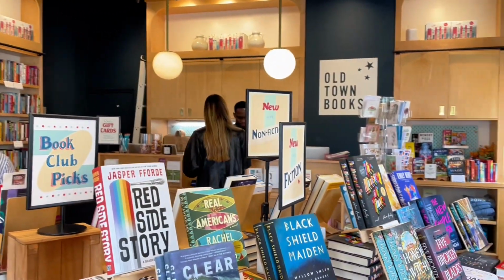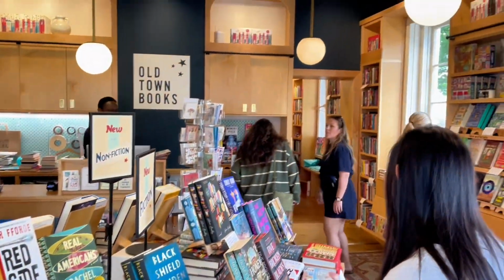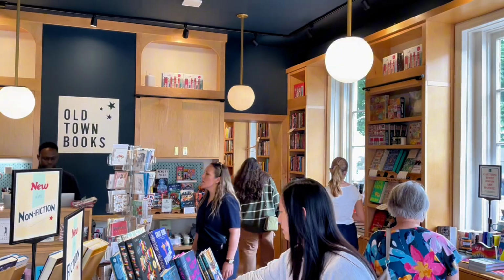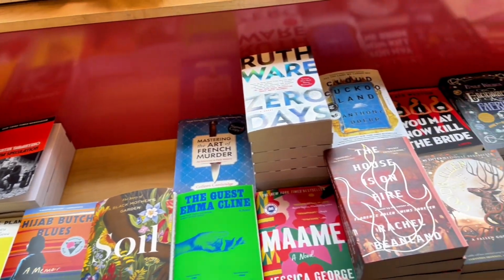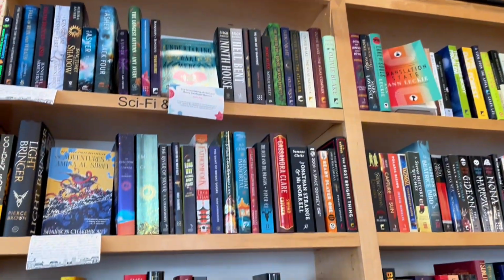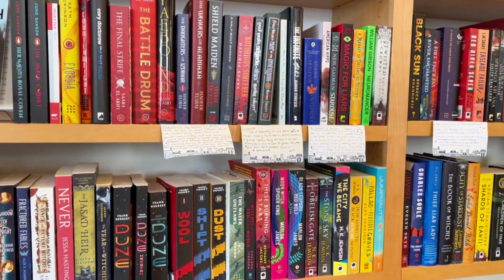And the sheer volume of books they had was amazing. Also not book related, but I really liked these bulb lights they had. It was just really nice. The books were laid out really nicely here, both on the tables and the shelves, and the staff again writing the little blurbs on the books was a nice touch.